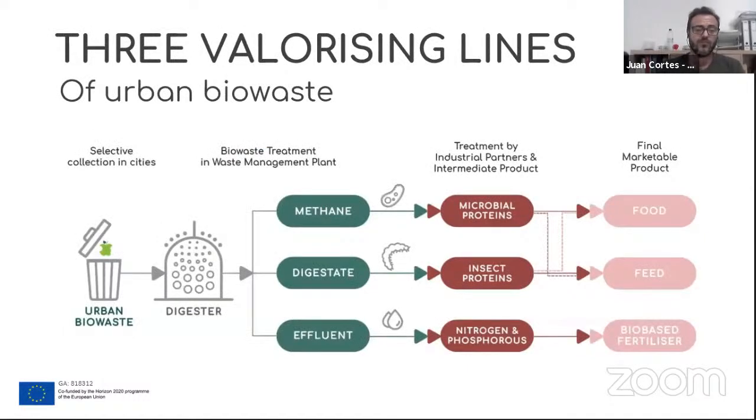Here you have a scheme of the Valuewaste project. So we are just here in the digestate part. We get the digestate from the people and just transfer it.